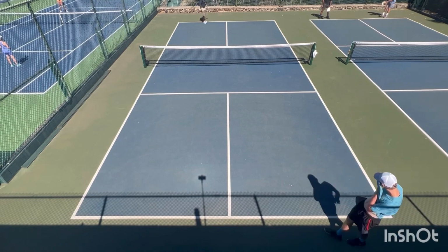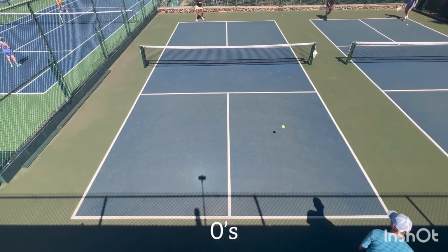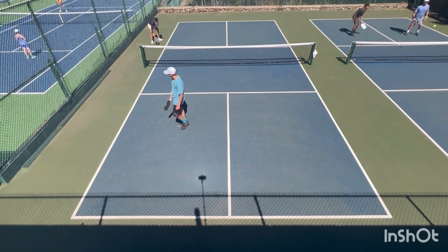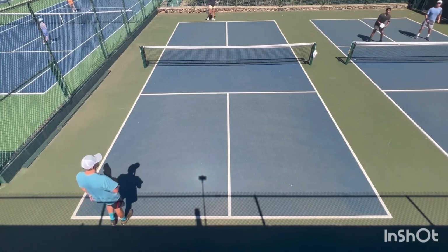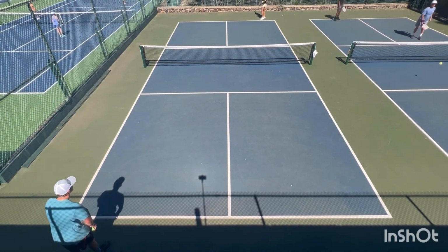Whereas if you play at Waipulani Park or one of the parks, it's usually a rotation system and you never know who's going to be there. So I highly recommend booking a court if you're traveling to Maui. You can also book a lesson with me or a clinic. There's a lot of activity, and we also have some round robin stuff on Saturday where you can play in a clinic and then play, or you can just drop in for the round robin.